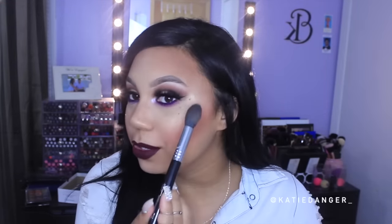Really quickly, I do want to talk about a contouring brush that I have been using every single time I do my makeup this month. I'm sure if you've seen any of my videos, you would have seen me use this brush. This is the Sigma Tapered Highlighting Brush, the F35. A lot of people use this for highlighting. It's meant for highlighting. It's called the Tapered Highlighter Brush. So a lot of people use it for highlighting.